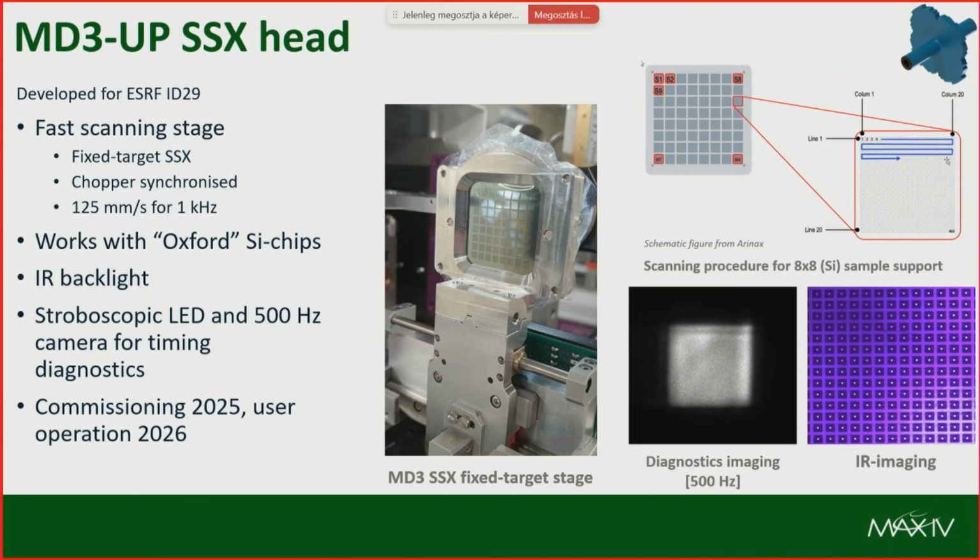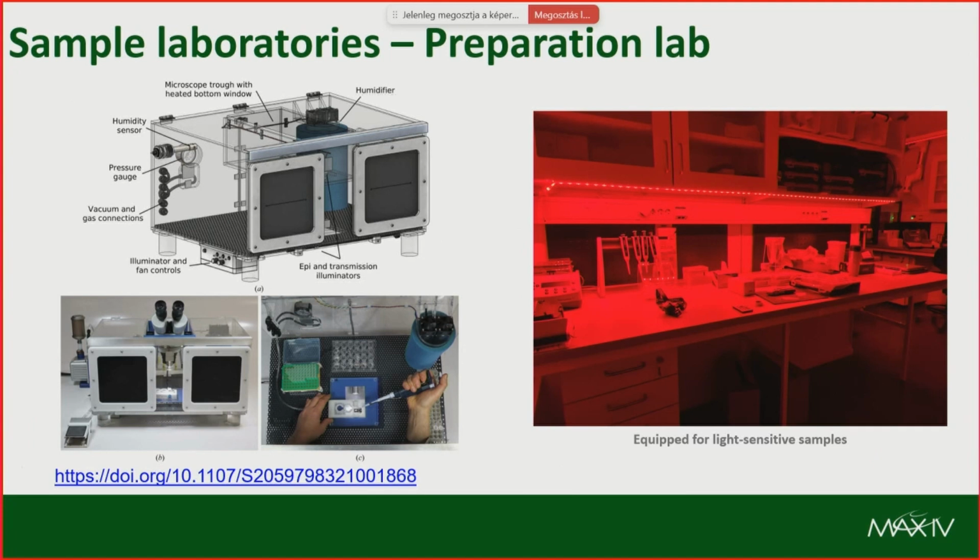We will also have the SSX head. Currently it's being commissioned. It will be operational for users in the third quarter of next year. Currently we are being commissioned, almost done, yes.